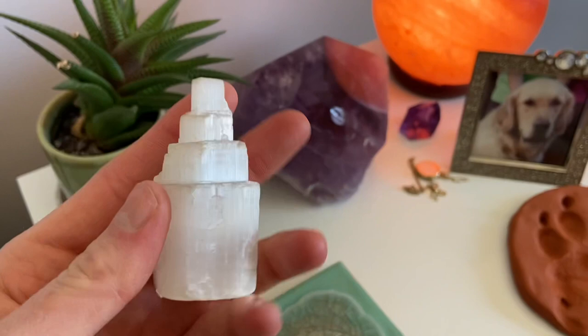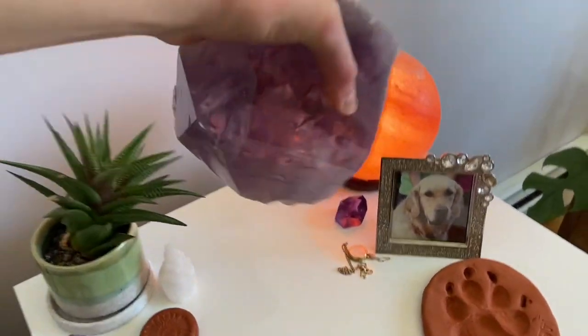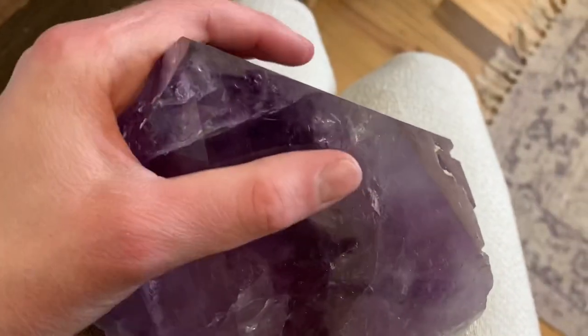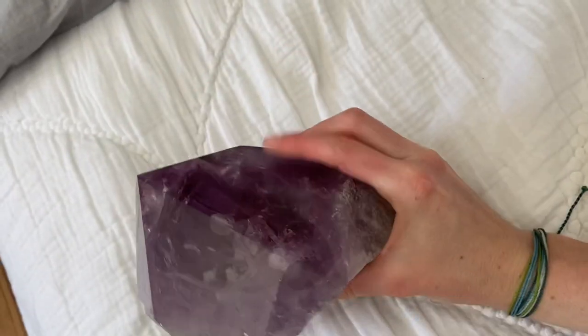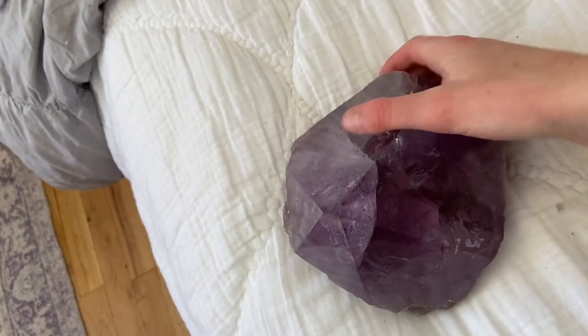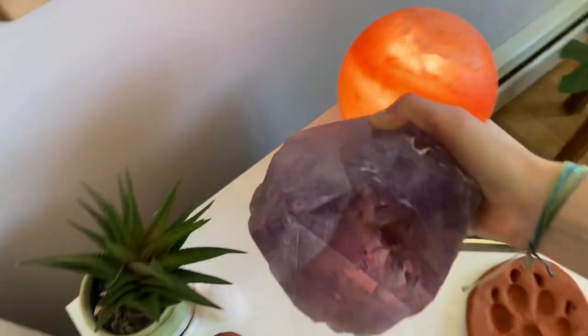Selenite or sandspar. I know people are gonna get triggered about that. This is a massive 5-pound Bolivian amethyst. This is my favorite shape of points. I love them when they're squat and fat versus tall and skinny. I think that they're so much cuter, and I just prefer points that are this shape. It's raw at the base, and this is a massive Bolivian amethyst. Imagine a cathedral with points this freaking huge. It's so pretty. I'm in love with this baby.